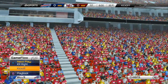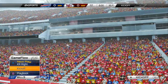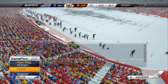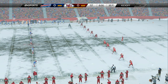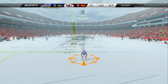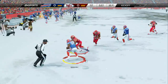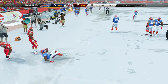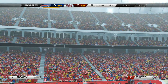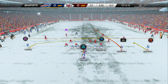you this, it will not affect today's game. These quarterbacks can throw in the snow. It's the wind that's the big problem. Chiefs getting set for kickoff. Goodwin's lined up now as a slot receiver.